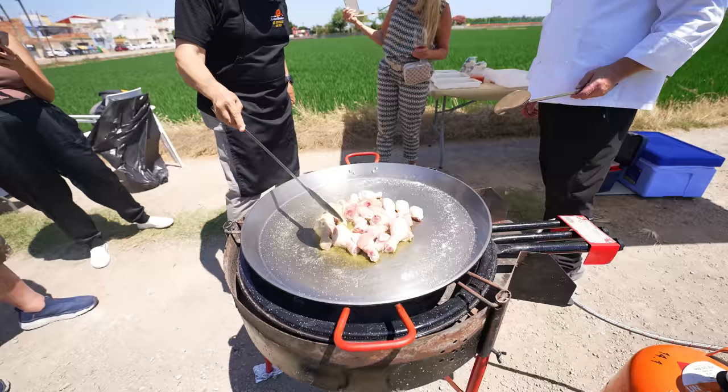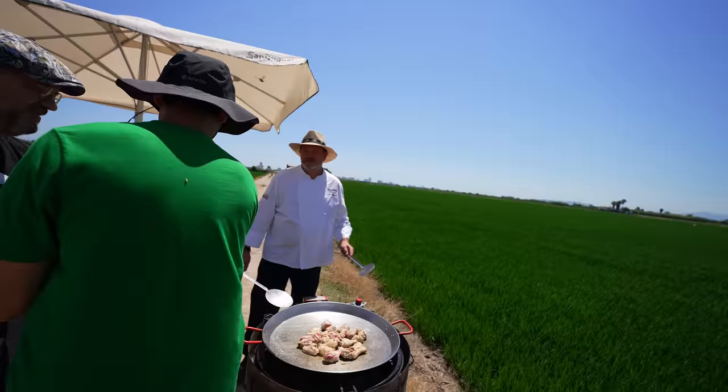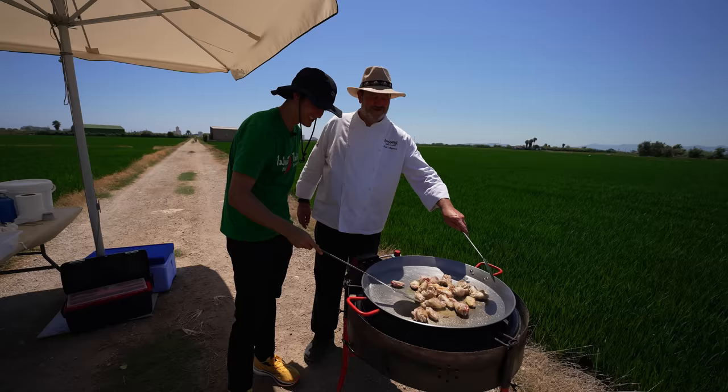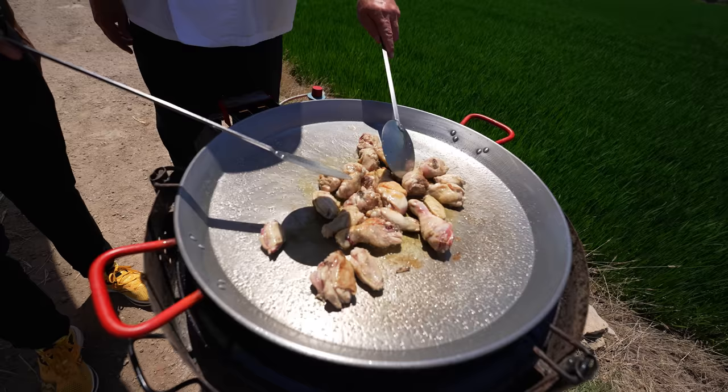This is paella, Paco. Browning the chicken? I'm going in for a chicken flip. Oh, that sizzling is so satisfying. Yeah, it's just all the chicken fat coming out. Browning. Oh yeah, that crust.